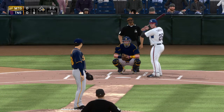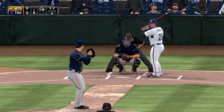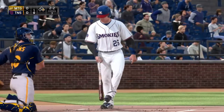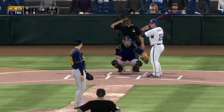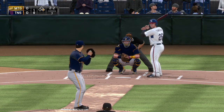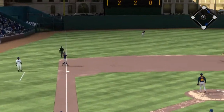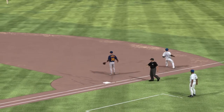Now you can't look for a specific pitch. You just got to protect the plate. The 1-2. Two balls and two strikes now. 2-2. Nobody out, runner on first. Here comes a 2-2. Now a swing and a ground ball. One there. On to first, a double play.